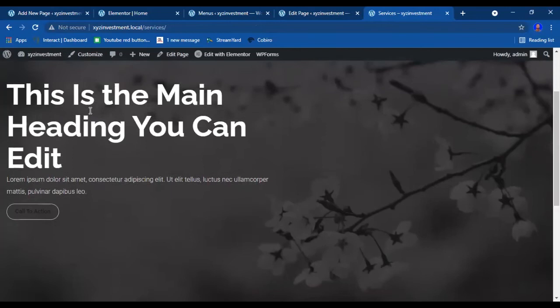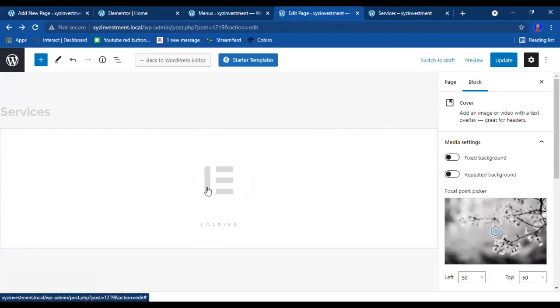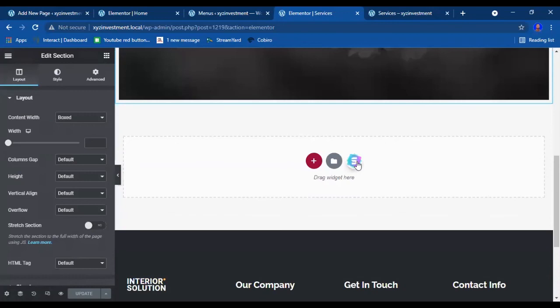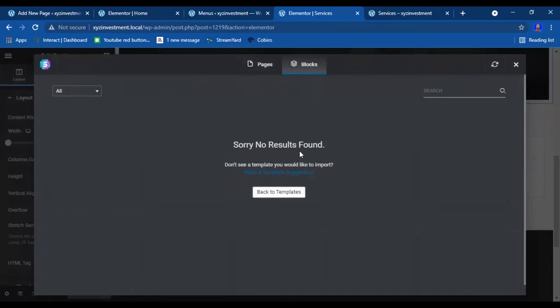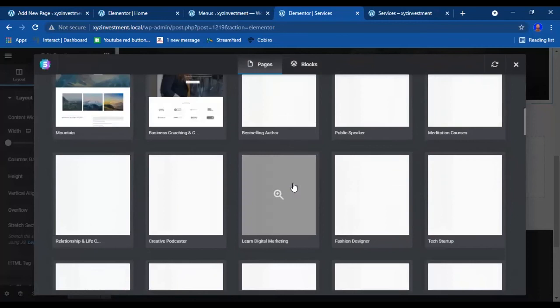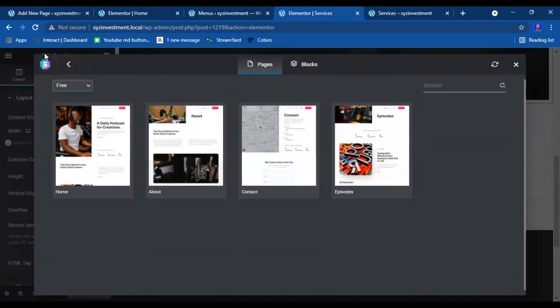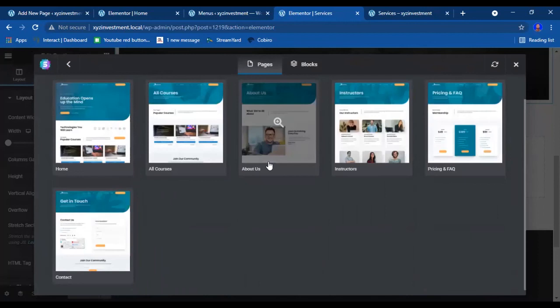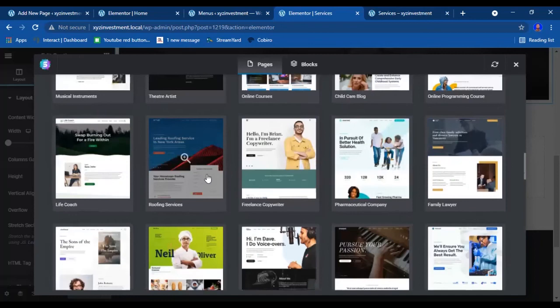That is how, when you do edit with Elementor, you can import what they call block widgets. So you can come in and import another one, blocks. There's no result. So let's look for a page to import, free. Let's see this. There's no services there. Let's go back. We are looking for a service template. Nothing here.